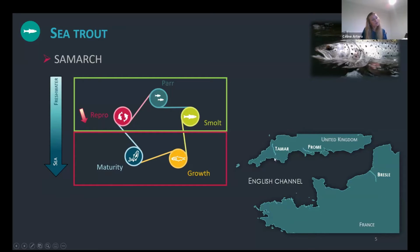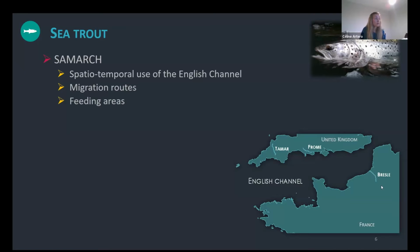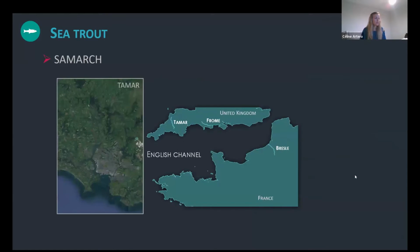In this project, we focused on 3 different rivers in England and in France. You've got the Tamar in the south of England and the Frome, as well as the Brel, which is a river in the north of France. Our objective during this project was to understand where the sea trout are going when they are in the English Channel. We were trying to identify the migration routes and, if we could, the feeding areas. If they stop somewhere to feed, then it would be necessary to identify this area to focus the management when they are at sea.